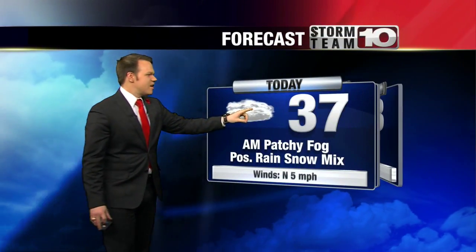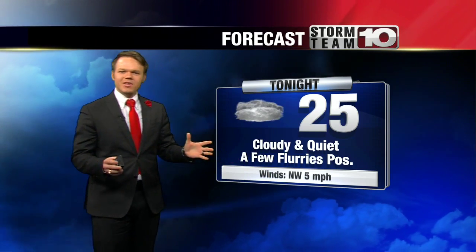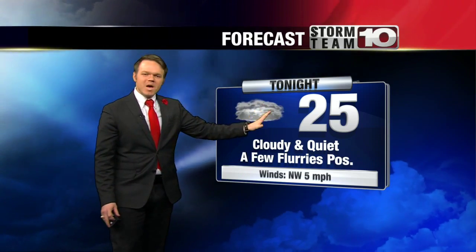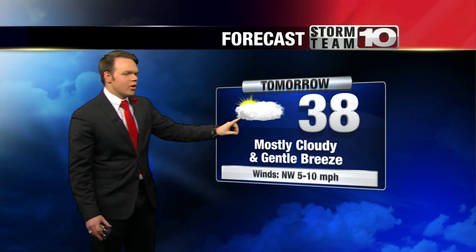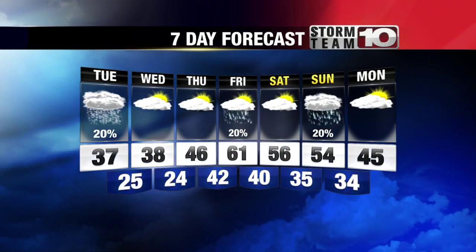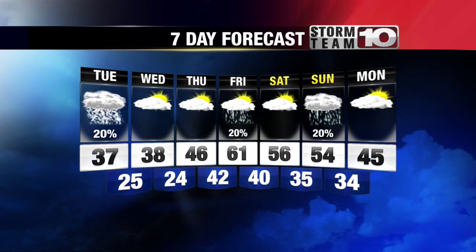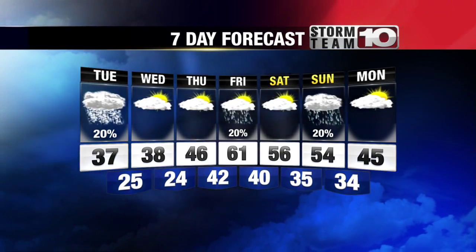So for today, 37, some patchy fog this morning. Make sure you're aware of that. And then that wintry mix to the southwest, not ruling out a little bit of rain or some snow here, but nothing major, maybe not even worth the windshield wipers on the vehicle. Tonight, 25, cloudy and quiet, maybe a few flurries possible. And then tomorrow we begin this warming trend, 38, which is still below average, but after we get through that, well, 46 on Thursday, overnight low of 42. That's right above average for this time of the year. 20% chance of rain on Friday, 61 on Friday, 56 on Saturday, and we stay warm through the start of next week. That's a look at your 7-day forecast.